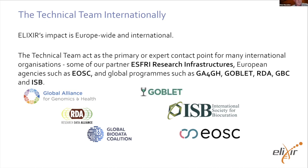ELIXIR had a foundational role in the Global Biodata Coalition, and the ELIXIR Core Data Resources and the Global Biodata Coalition resources have a very close overlap with each other, and the technical team are responsible for the regular contact between the GBC and ELIXIR.